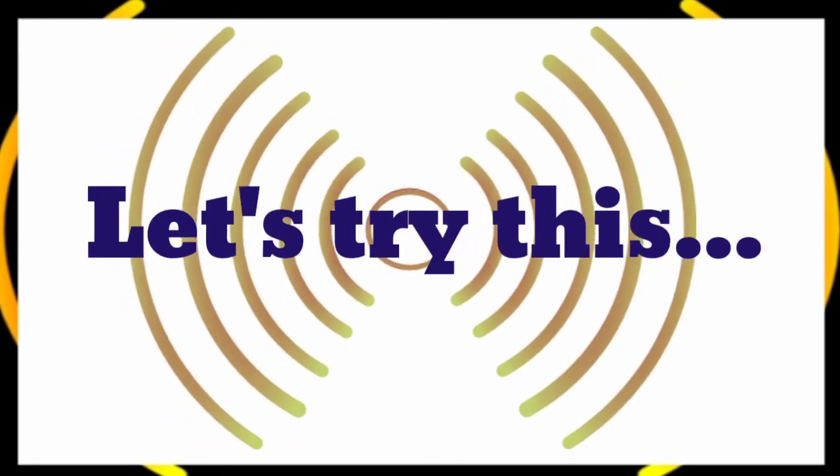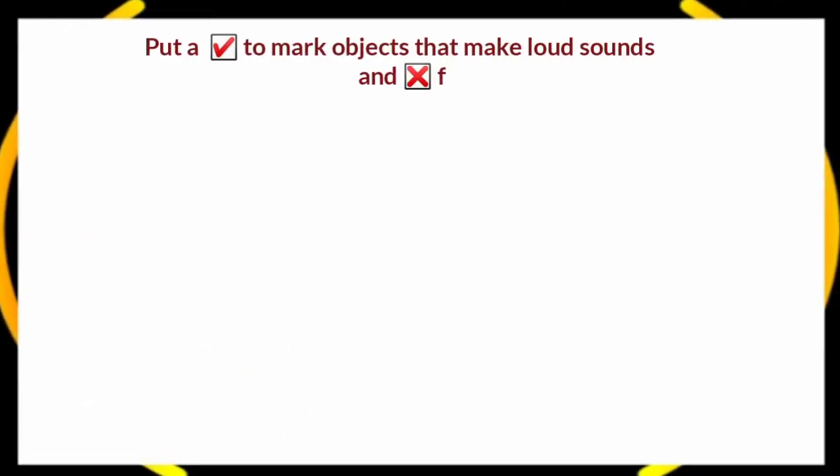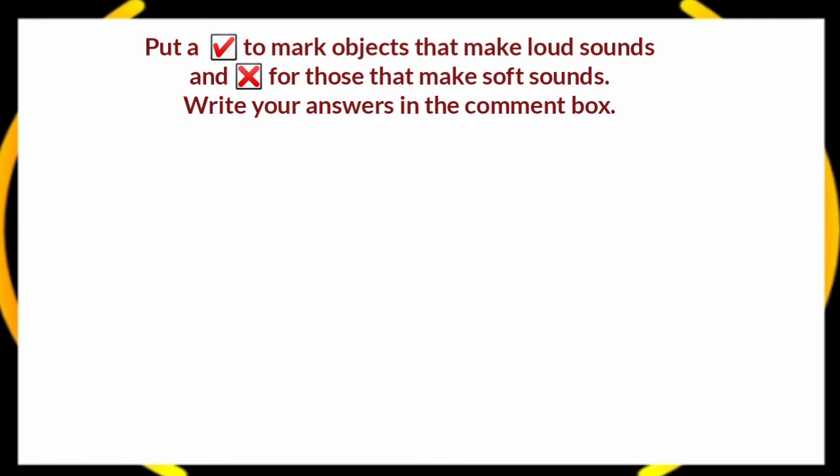Now, kids, let us try what have you learned. Try to answer this. Put a check to mark objects that make loud sound and X for those that make soft sound. Write your answer in the comment box.